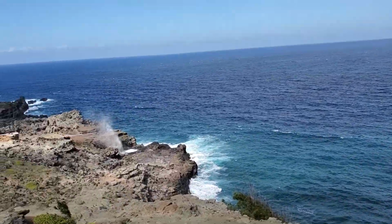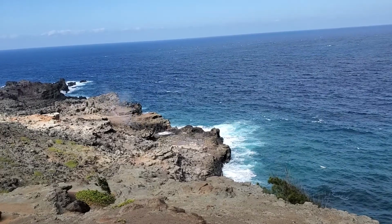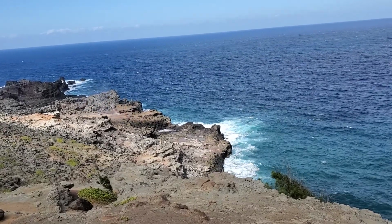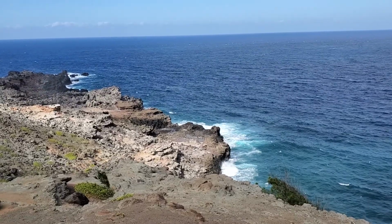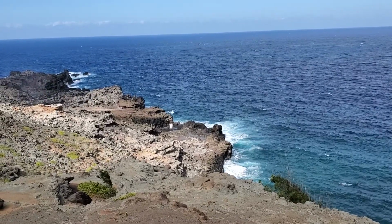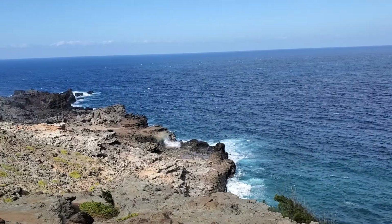Well, that was a huge blow. I mean, that spout there, that one was probably 100 feet, maybe 50 to 70 feet, 85. There we go, there's the blowhole. It's gonna load.